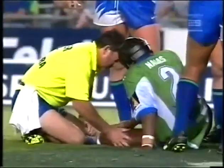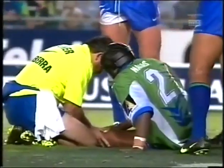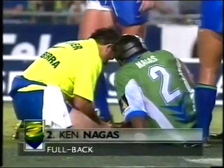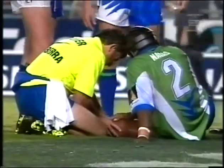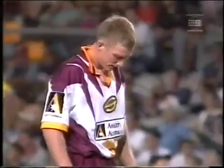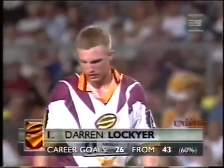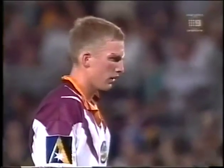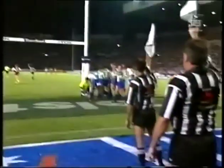Some very strong charges. Now Ken Nagus, as he tried to tackle Gordon Tallis, has slammed that left knee into the upright. I'll just show you Ken Nagus and how he suffers that injury after Darren Lockyer converts. What a fine young player this man is turning out to be, Darren Lockyer.